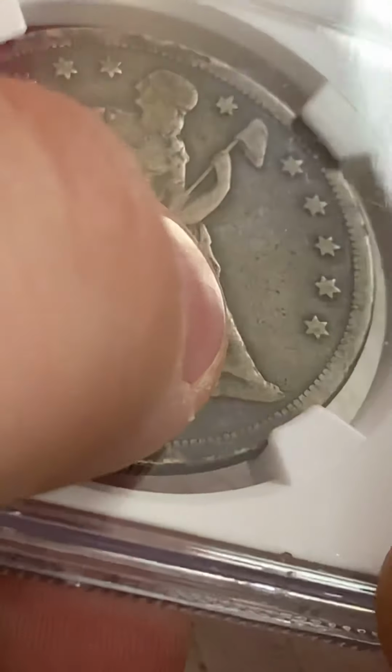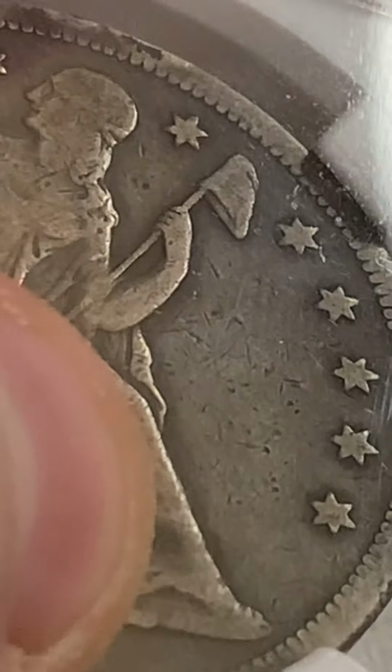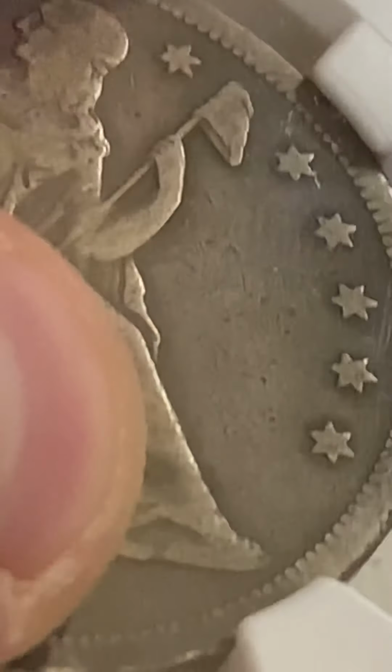There is some pitting as well on the obverse. That is a big issue as well. That is usually grounds for details grades. Sometimes they will call this graffiti as well. Graffiti is usually just like somebody etching their initials or a letter into the surface of the coin.